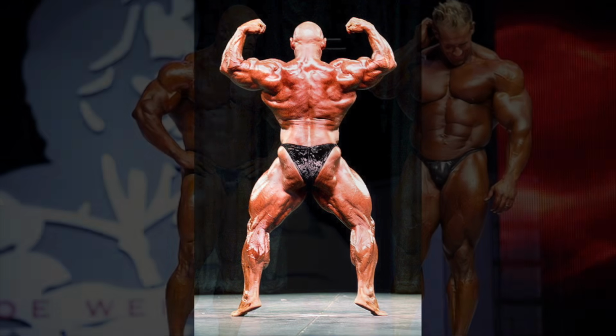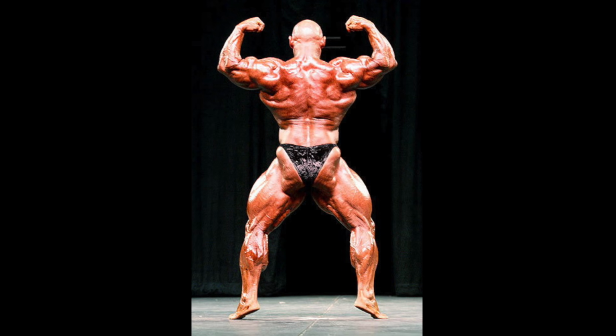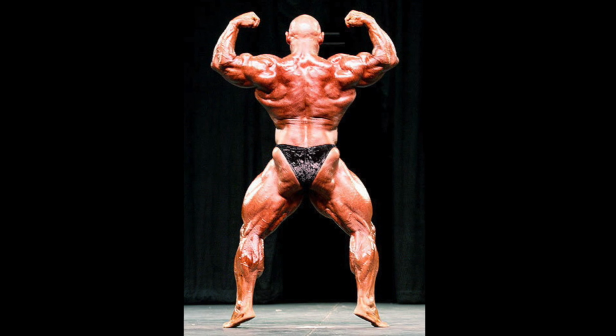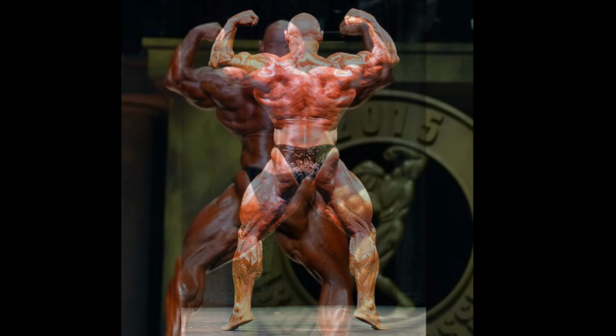Warren's calves often appeared to be carved from granite. It's particularly apparent in some of these back poses where you can see a sharp delineation along the bottom edge of his calf muscles.